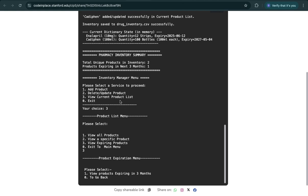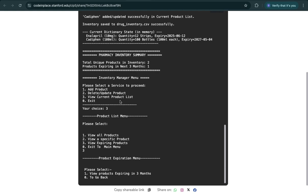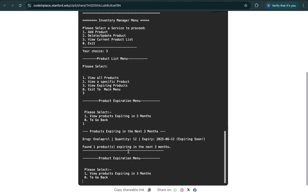Then it comes to pre-select, view product expiring in 3 months. Great, and then it says drag product expiring in the next 3 months, and it's going to print out another pre-pack, quantity 12 expiring. Then it's going to print out a message that says expiring soon. Down here it's going to print a little message found on products expiring in the next 3 months, based on the product count expiry that we had put in the global function there.